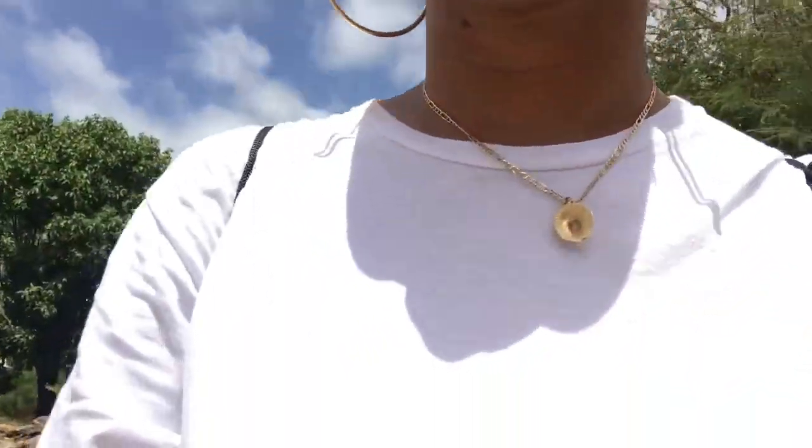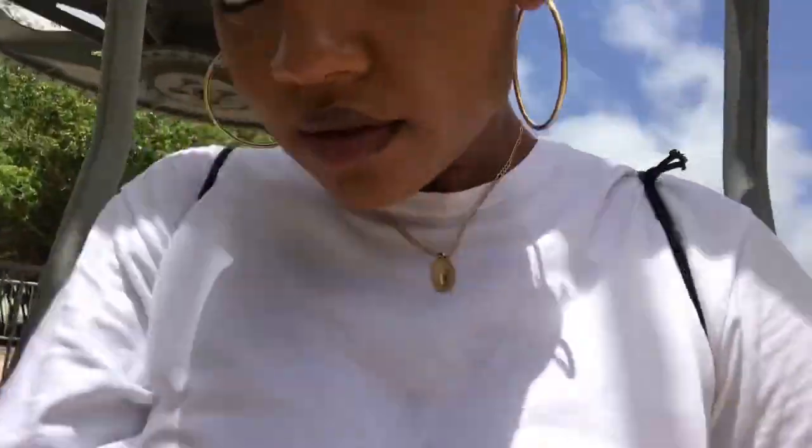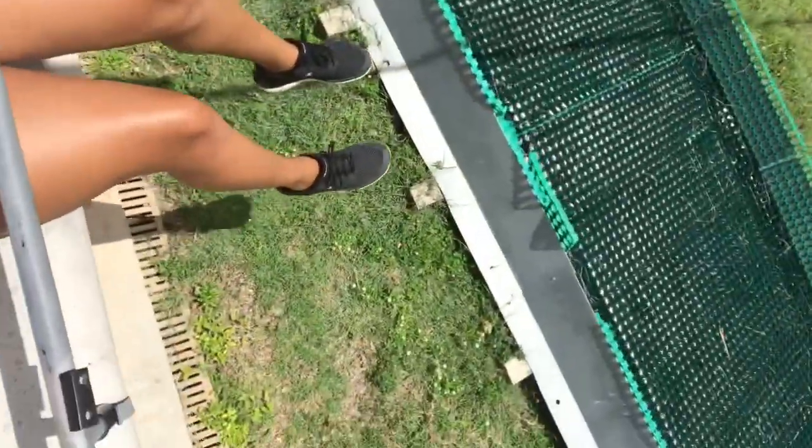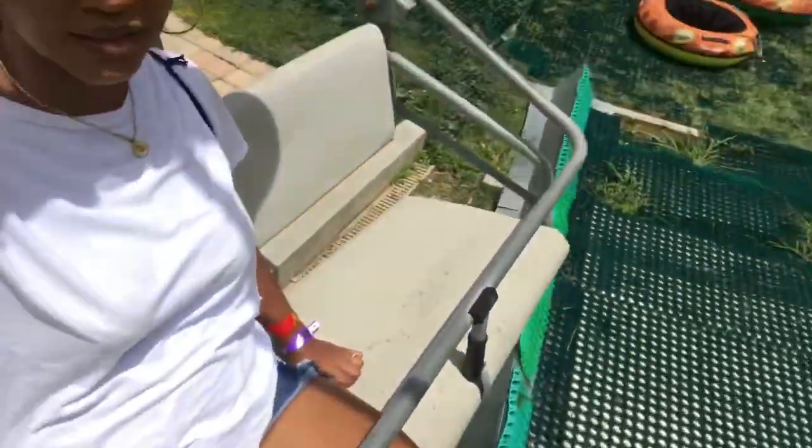So you come back down to basically where you had started to get on the chairs, and then I guess you go back on it again to go back all the way up top. Okay. So guys, on the chair again. I go back up at the top.